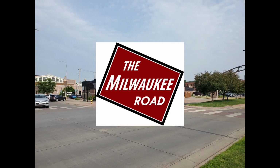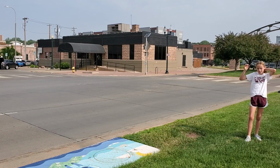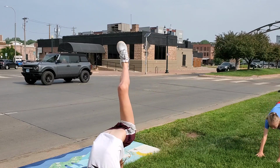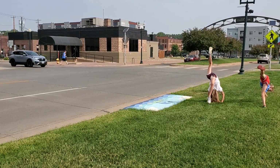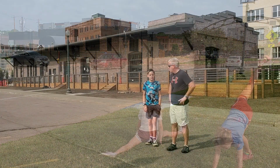We moved just south on Phillips Avenue to see 2 Milwaukee Road facilities. The first is the passenger depot, which has been shorn of its pitched roof, so it really doesn't look anything like a railroad structure anymore. It's got a flat roof on it, and it's been added on to a couple of times like an old farmhouse. So the Milwaukee Road Passenger Depot is at 5th and Phillips in Sioux Falls.